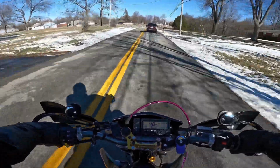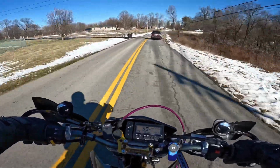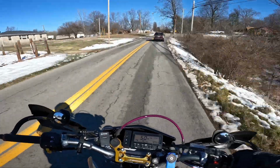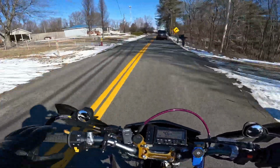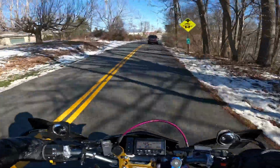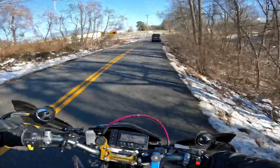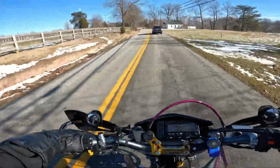I think I might have ridden it maybe 10 miles when we put the FCR on last time. And that's probably been, we're probably on close to a month now. I know you guys probably just saw those videos, but for me it's been on for about a month. Probably right at the beginning of December or something like that.